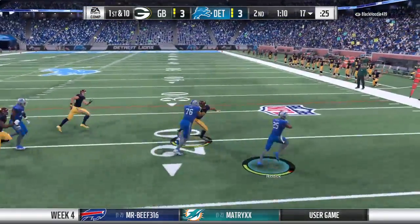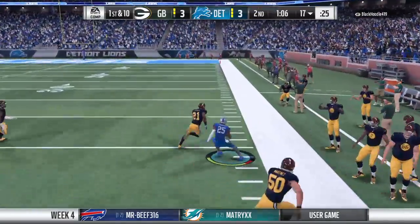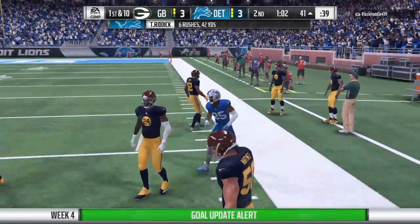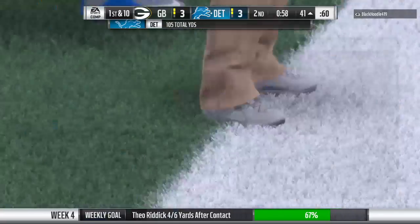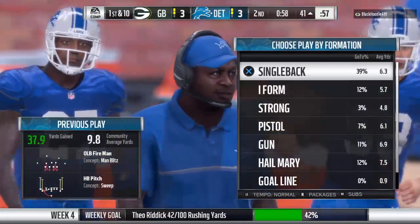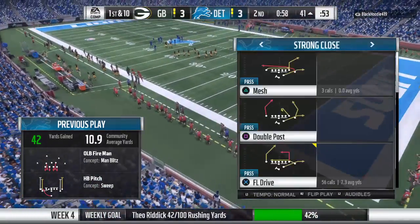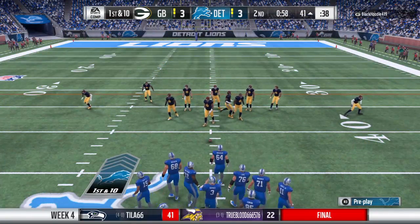Now they'll run it on the toss. And some space here. Riddick light on his feet. And they do finally get him down, but not before he reaches the 41. A big play there just before halftime. The Lions will use the first of their timeouts, as the stoppage will come with a little under a minute to go in this first half. First down and 10 now for the offensive group.